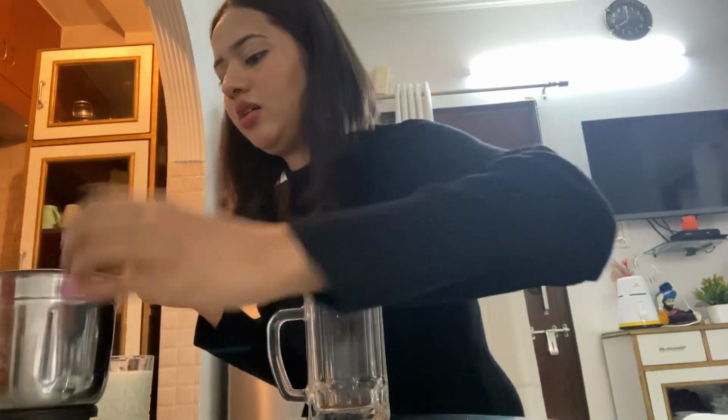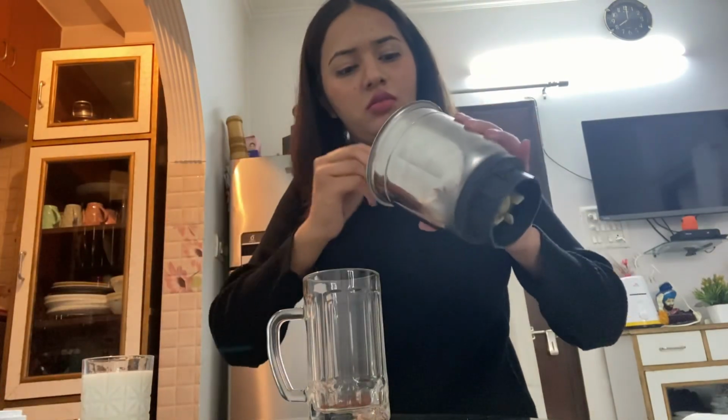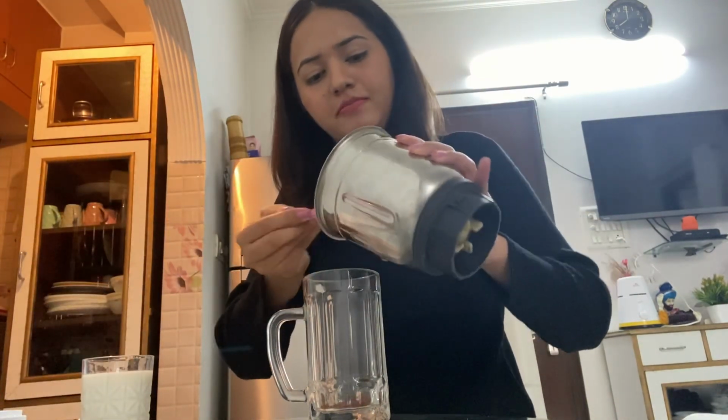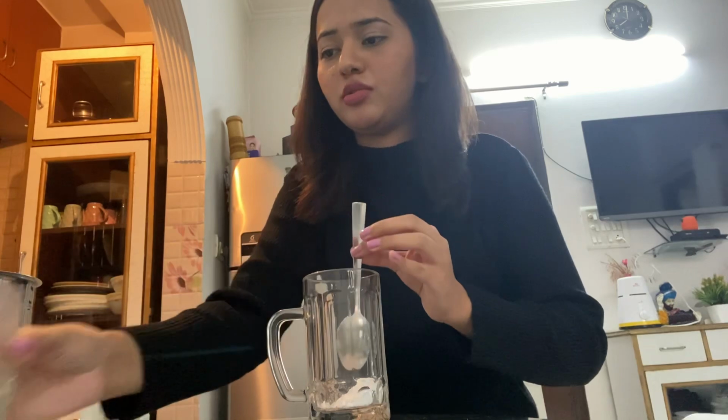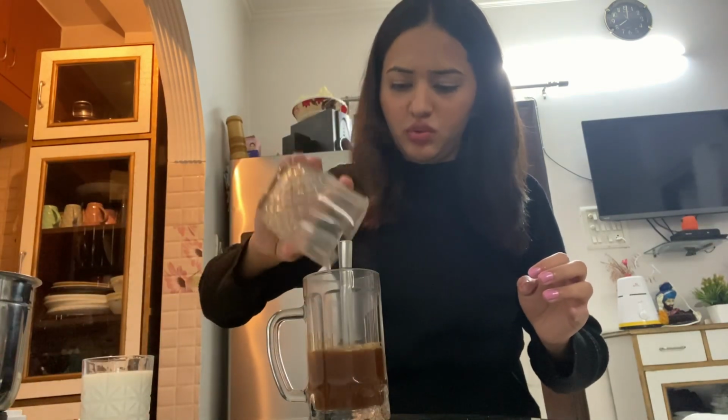First, I'm gonna add some coffee. I really hope it turns out right. I'm adding one spoon here. Then I am gonna add caster sugar. Two spoons. I ground it beforehand. I ground the normal sugar in the mixie. And then I'm gonna add some hot water. Here it is. Okay, I just hope I haven't added too much.